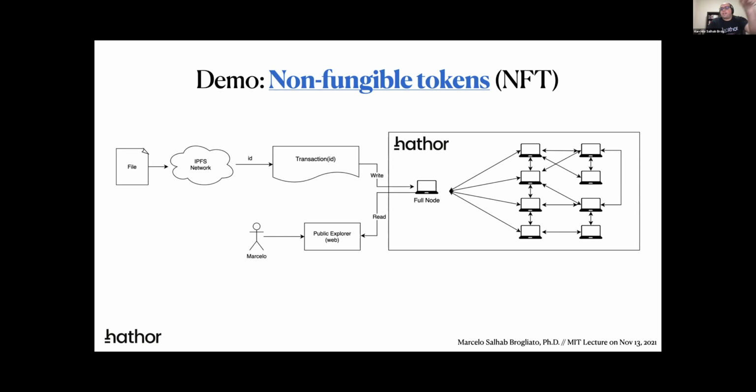And then we'll get this ID of the IPFS network, and we'll put it inside a transaction. That's our data. We put the ID inside the transaction, and we will write it to our full node. We will push this transaction to our full node. And then the full node will do its magic. It will validate, it will run the consensus and everything. And then it will relay the transaction to all the peers in Hathor Network. And the peers will receive the transactions, and the miners will start mining the next block, which will confirm this transaction.